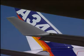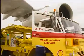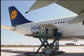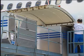Turnaround servicing time will not exceed 30 minutes. The A340 can carry any standard unit load device using standard ground equipment in both forward and aft holds.